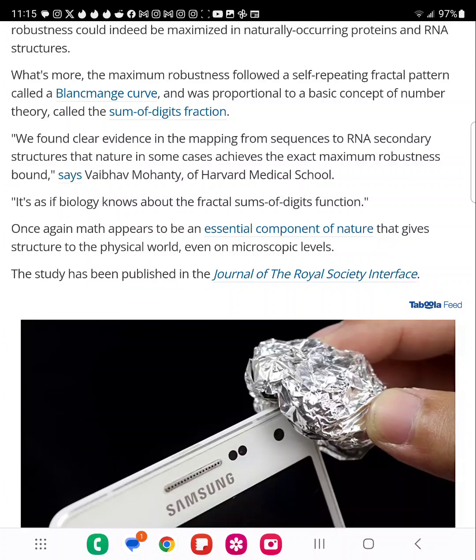Once again, math appears to be an essential component of nature that gives structure to the physical world, even on microscopic levels. The study has been published in the Journal of the Royal Society Interface.